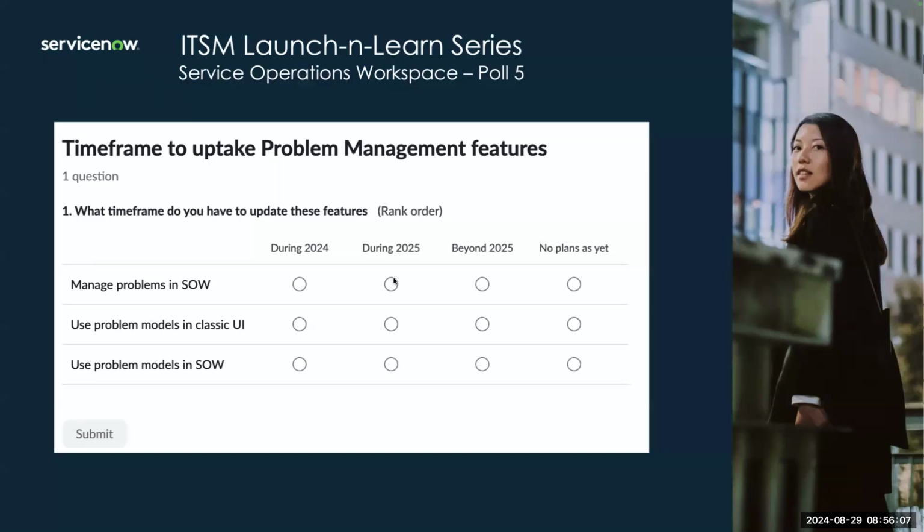This one's a little harder to see because it's colors, but you've definitely got, during 2024, 21% managing problems in SOW. During 2025, 57%. So that's excellent. Beyond that, maybe 7%, and others unsure. Using the problem models in Classic UI, 32% say they may do that in 2024, and we've got 36% in 2025. And then using problem models in SOW during 2024, very low, of course, since we're just introducing it. And during 2025, 43%. So that's excellent.